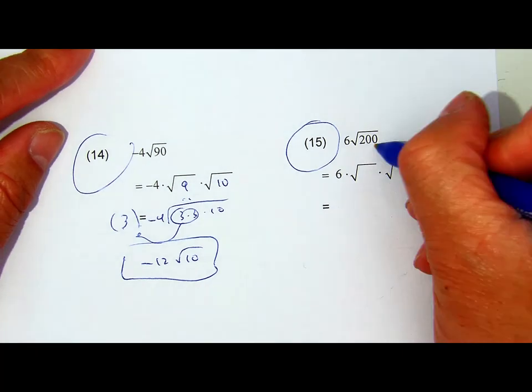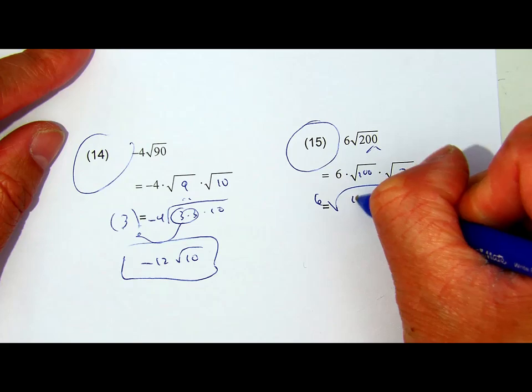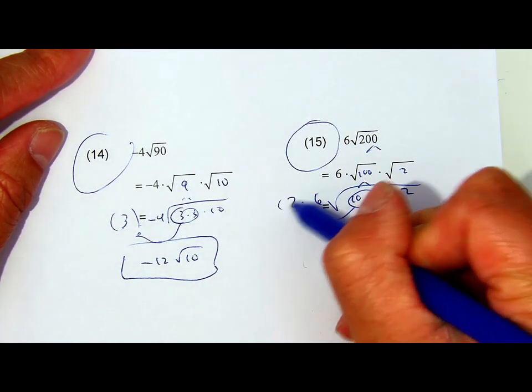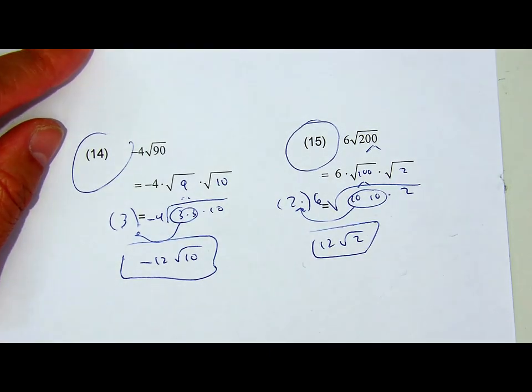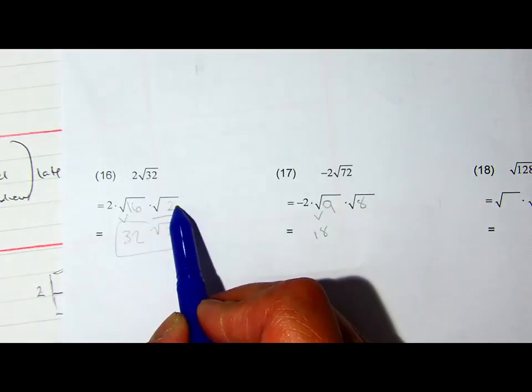Number 15. 100 times 2. So 6, 10, 10, and 2. Here's a pair. Comes out. Multiply. 12 radical 2 is your answer. Number 16. 16 times 2.